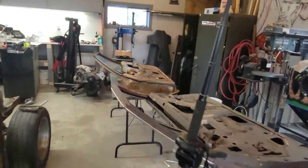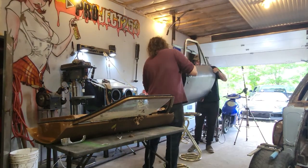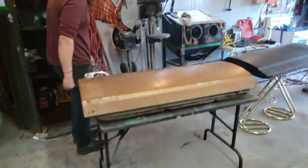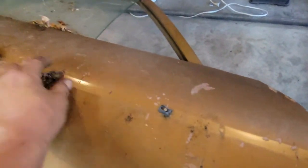So let's compare the back of the skins on these ones. As of now, I would go with this door on the truck actually, because this one's missing all the window and trim and stuff. So this door has holes here, got some weird stuff going on there where the trim was. Here too, these little bolts, all this stuff is stuck on. And then there's no window trim.